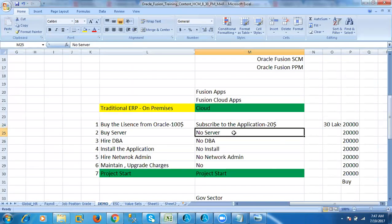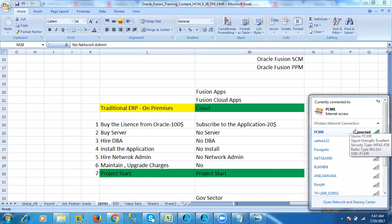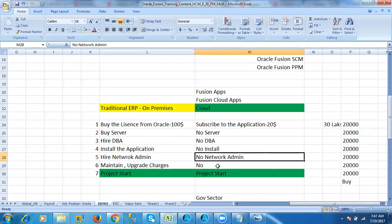And no server. The server is maintained by Oracle. No DBA. Oracle DBAs are going to work 24/7 for our support. And no need to install. The application is already ready. If you pay the money today, within 24 hours Oracle will give you the credentials and you can start working with the application. And no network admin. If you have an internet connection, straight away you can connect to the application and start working with the transactions.